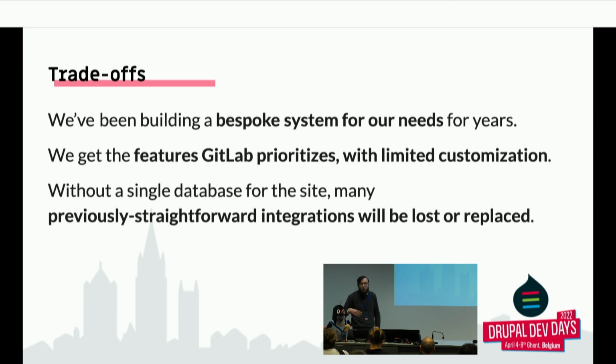Along the way, we're going to be simplifying what's on Drupal.org. For example, we had a big database of every commit message, so we could count those up, put those on your user profile, stuff like that. That's extra stuff to maintain when GitLab has its own views of what you've done in GitLab.